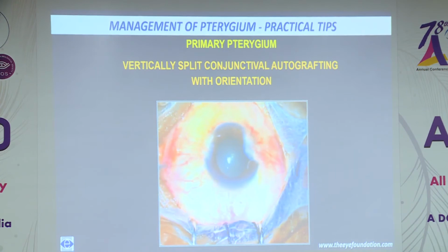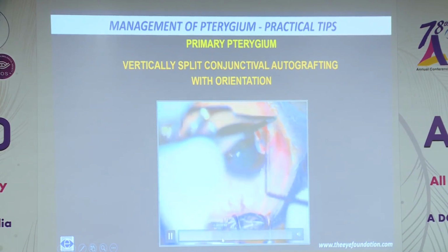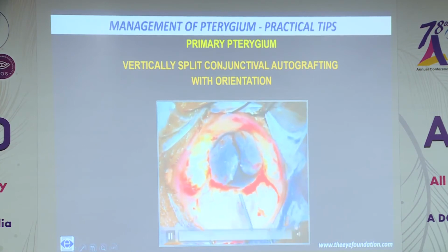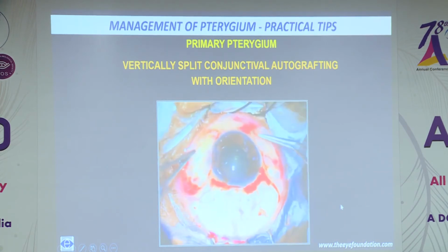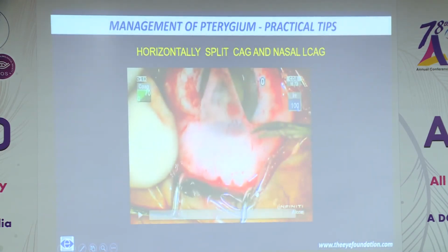This is another case where I am demonstrating vertically split conjunctival autografting with the limbus to limbus orientation. If you have a large donor area superiorly, you can split the graft into two parts and you can still maintain the limbus to limbus orientation and place the graft on the basilar bed. It works very well, and you can even split the graft horizontally if you require.